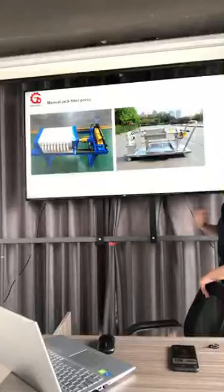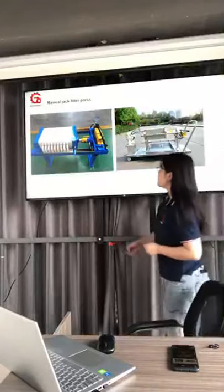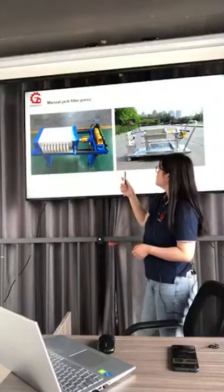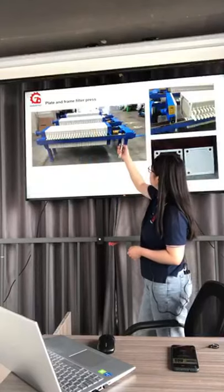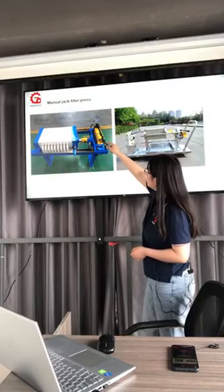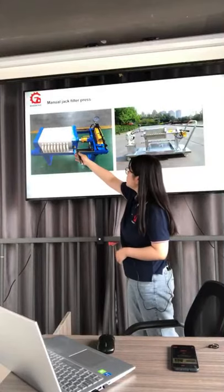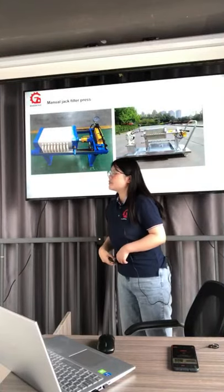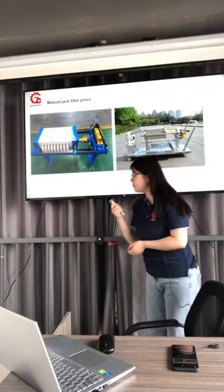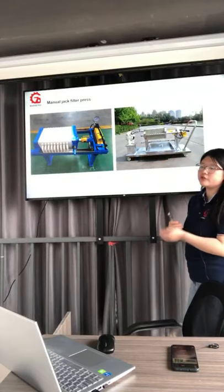And here is our manual jack filter press. For our manual jack filter press, here is a jack. You see it in this photo also. And here is the jack, and this is a handle. You can use the handle to press the plates and let the water get out of the filter press. This is the video we showed you in the first one.